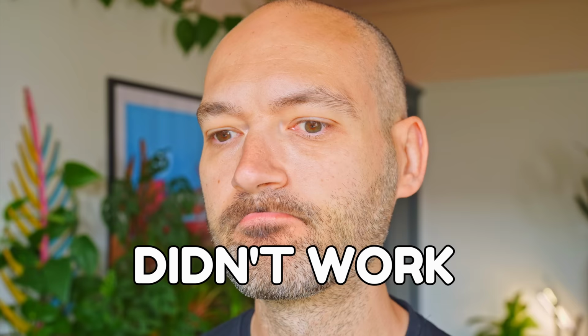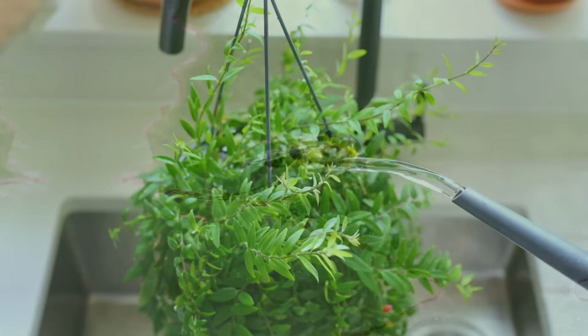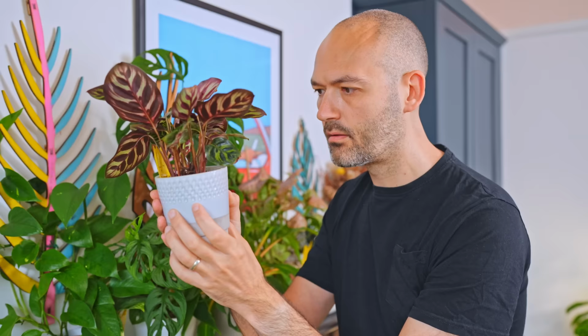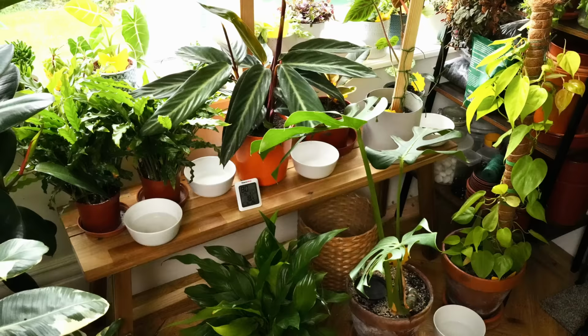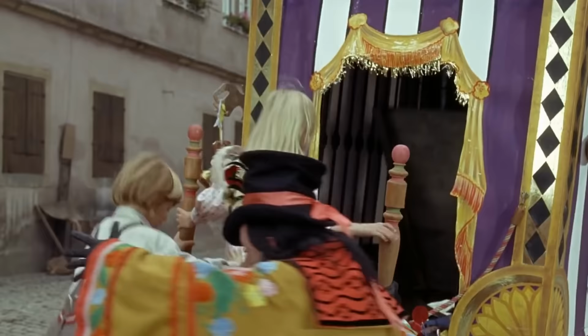Didn't work. I mean, you do need to water your green friends eventually, which is when the gnat sees its opportunity and makes hay. Where was he secretly waiting? It's a mystery to me. I've tried laying bowls of apple cider vinegar around the house like a madman to attract the gnats like the child catcher uses his ice cream van to snare a child.